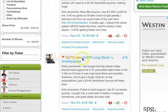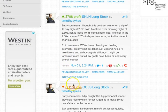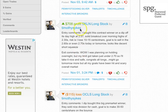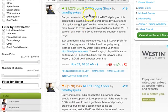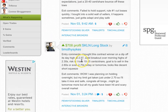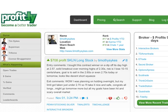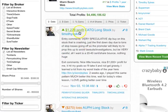I also had a loss today on AUPH. I was wrong. SKLN, I did well. I nailed that. The other day, I was also wrong on OCLS. So don't think that I'm going to be right every single time. But as you can see from these 4 trades, what's happened? SKLN, I was dead on. This could have been nearly 100% profit or 80, 90% profit. CATQ, I was dead on. Coulda, woulda, shoulda been a 50% profit. Doesn't matter. I took 20%. I stuck to my goals. SKLN, I stuck to my goals. I took, what was it, like 15%? Yeah, like 15%. So making 15% and making 20%, and I'm only taking a small portion of what's possible.